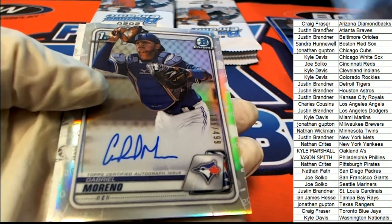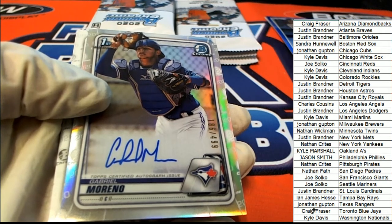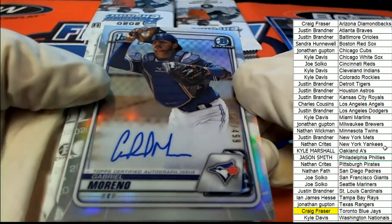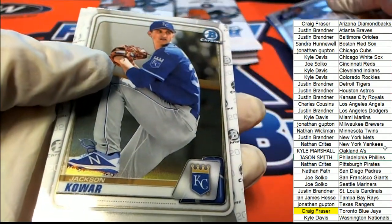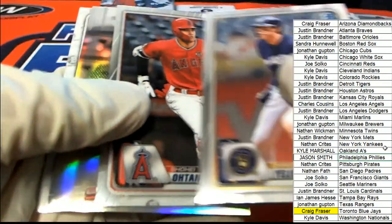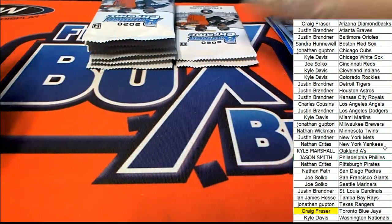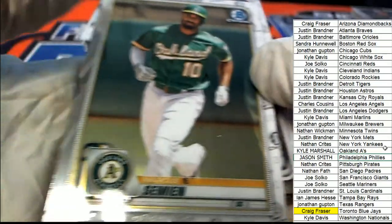Our first autograph goes to the Toronto Blue Jays owner, Craig F. Congratulations, Craig. Auto number one. Number two, 499. Sam Huff for the Rangers. That one's pretty good. Sam Huff, rookie.